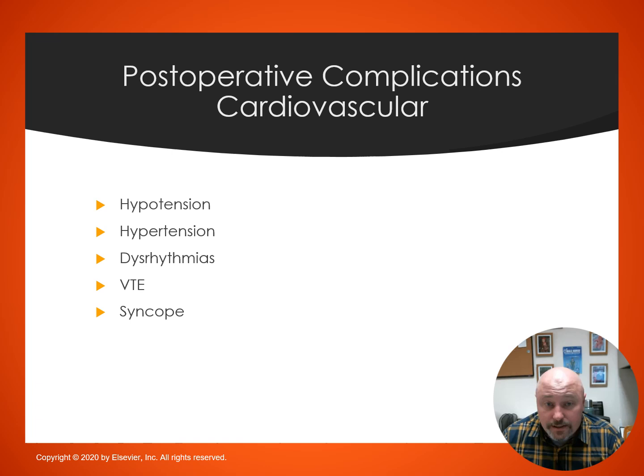For cardiovascular postoperative complications, consider things like hypotension, hypertension, dysrhythmias, venous thromboembolisms, or syncope. Patients most at risk for altered cardiovascular function include those with altered respiratory function, those with a history of cardiovascular disease, older adults, the debilitated, and the critically ill.